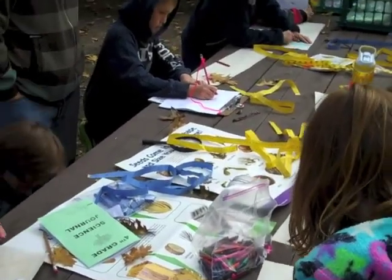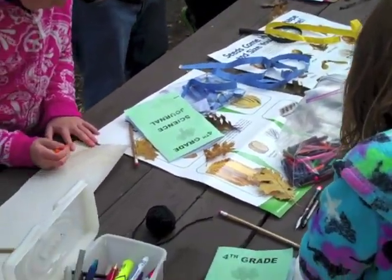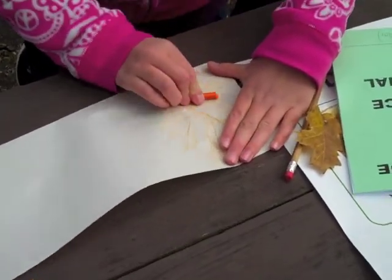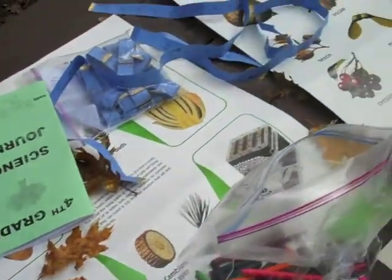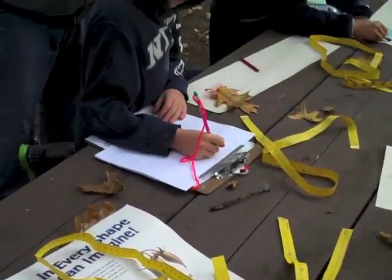One of the challenges we had encountered was the inability to distinguish between types of trees. A tree was just a tree before. Now students spent more time observing the differences among trees and learning the local tree names.